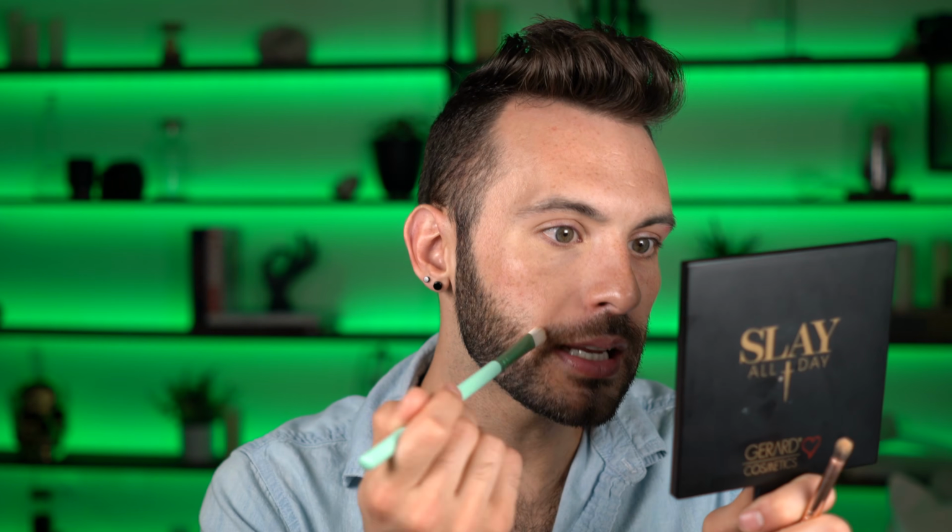I may end up having to wipe this side off completely and restart, who knows? But at least we can put it to the test here. It's starting to not look cakey, but look as though I'm wearing makeup. Like it's kind of enhancing my little pores and everything. Oh my gosh, this is very, very thick. It is really concealing. Like you could probably cover a tattoo with that.